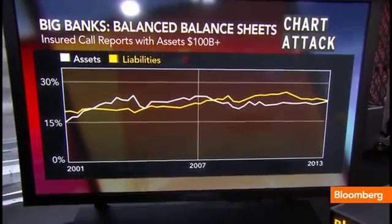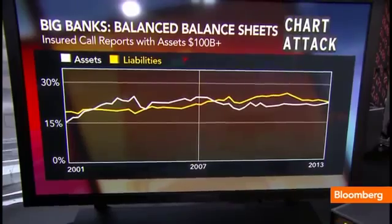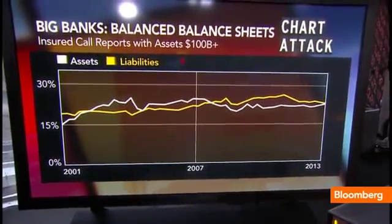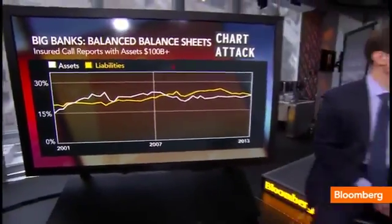And as we said here, you look at the big banks and they have balanced balance sheets. Exactly. The assets match the liabilities. Right. That sounds like a good thing, right? Yeah, no, I think that's right. The difference is at the small banks where it's a very different picture. That's right. And maybe you can help us understand what's going on.